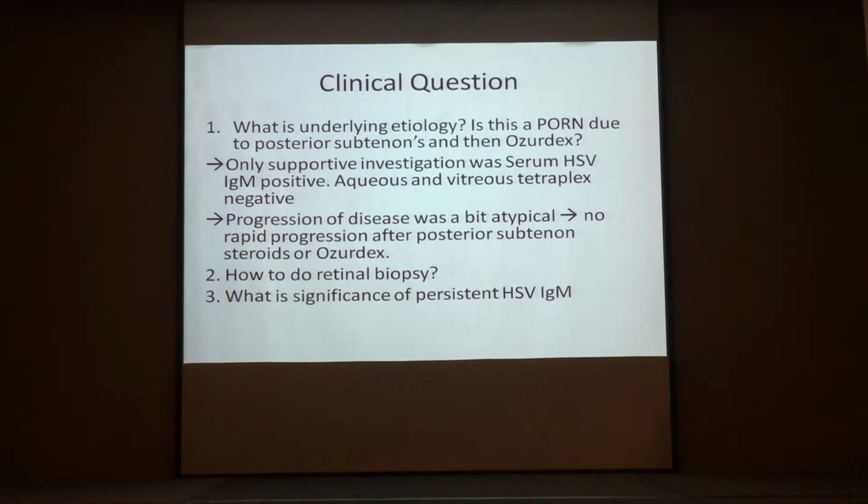What we just don't understand is the HSV IgM in the blood, but nothing positive in the PCRs. I had one PCR at the time of diagnosis of the ARN, which was when she was admitted, and one during surgery. So it's just a bit unusual in that sense.